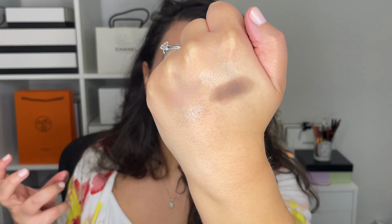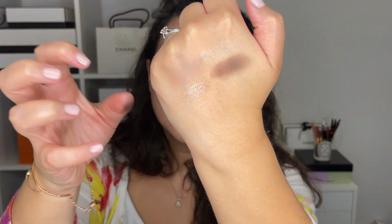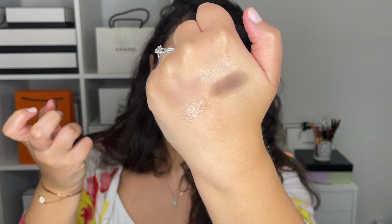And what's nice is that this cream formula sort of makes the topper shade here more subtle. Sometimes the Tom Ford topper shades are really volatile and flaky and just too glittery. Whereas this here is just more subtle, like a very easy neutral.